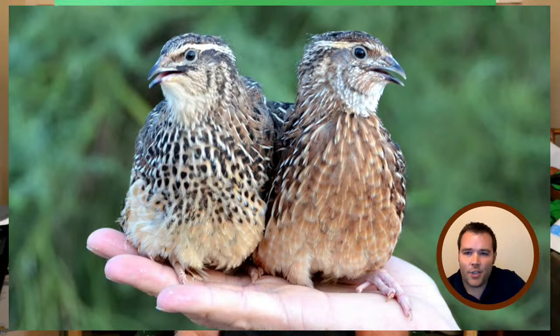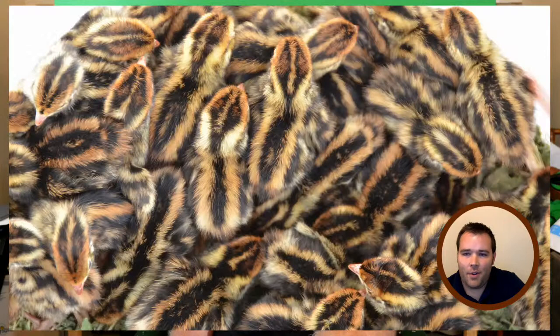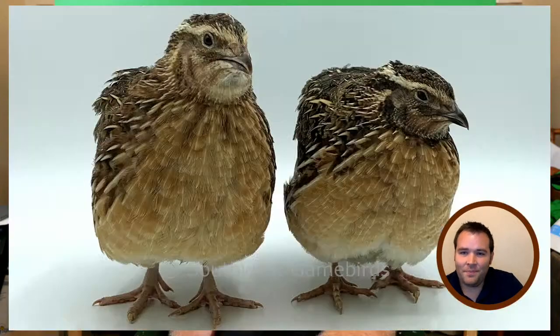Go ahead and go to that second picture. I think it'll switch from a Farrow and a brown to, oh no, those are the chicks. What's the third picture?